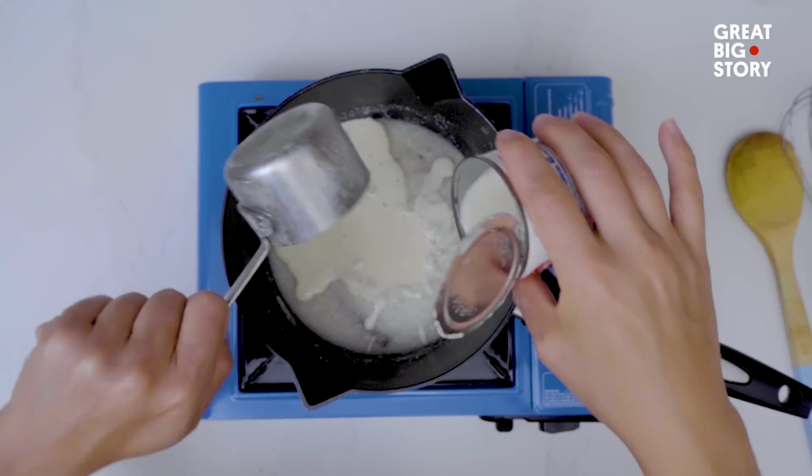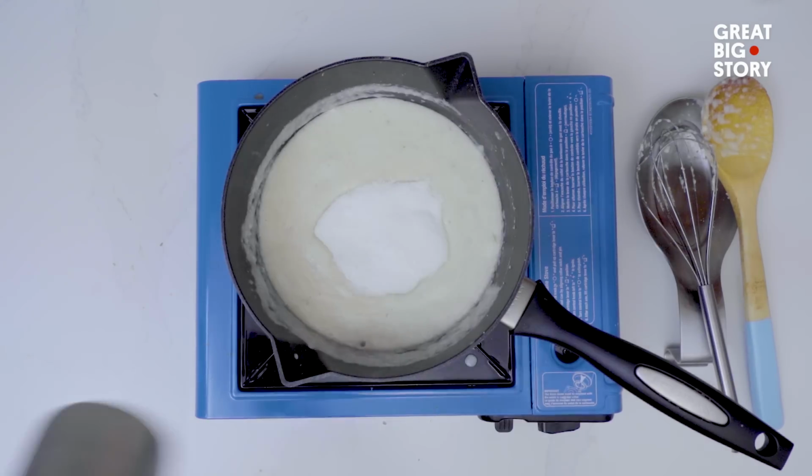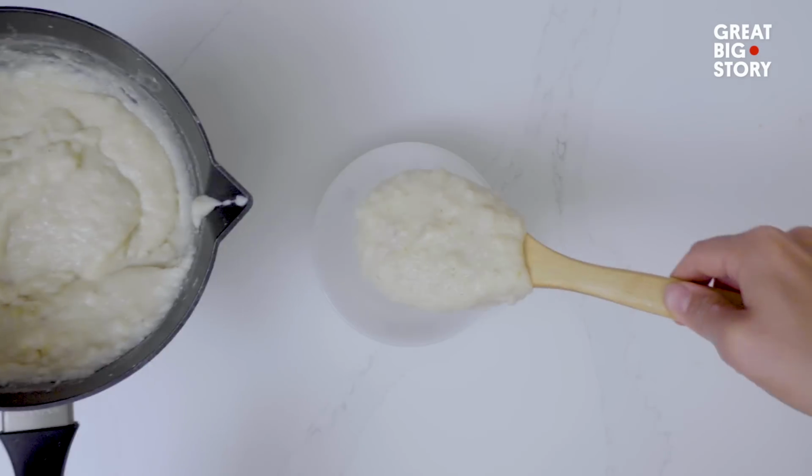Add a girl barrel. Then you're gonna add all of the milks, the lime, ginger. Then you're gonna add the sugar. It's a lot of sugar. The nutmeg, butter, some salt, and let it cook a little more. And it's done.